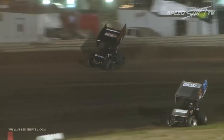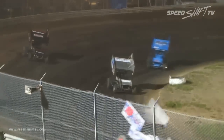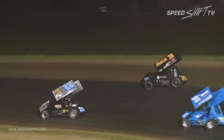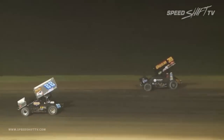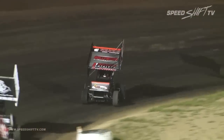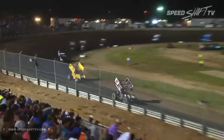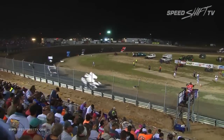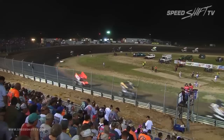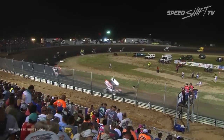Reitzel trying to work through lap traffic because he knows that Kyle Larson is going to be elbows up in that Brandt 57 car, and he has got his target set on the 87. Meanwhile, Reitzel continues to pull away as Cole Duncan moves back into the third spot. Off of turn number four, his third win of the season, his first Sprint Week win, Aaron Reitzel wins at Waynesfield. Second to Kyle Larson and third to Cole Duncan. Fourth to Dave Blaney and fifth to Paul McMahon.